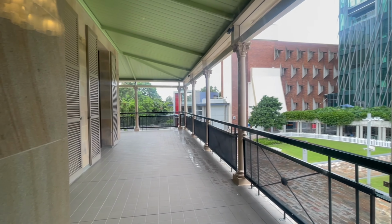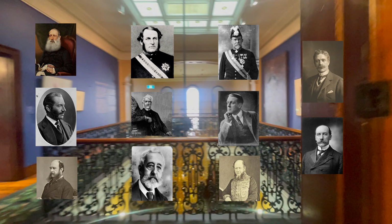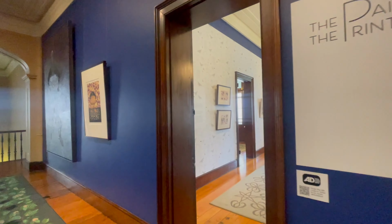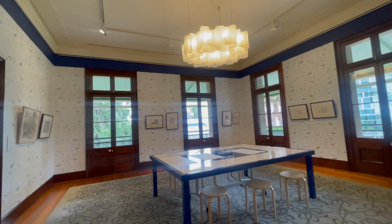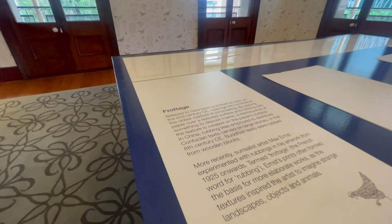For the first 50 years of its life, 11 governors and their families resided at Government House to oversee colonial rule, and of course they were all men. I always find it such an irony that men were the only ones considered for positions of power when they were all subordinate to a female head of state.